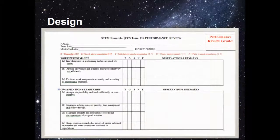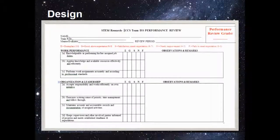We wanted to make sure that the kids would benefit from our feedback, but we did not want that assessment to interfere with the experiment process. In fact, we wanted our kids to take risks. We wanted them to experiment, and if it failed, that would be okay. And so our main form of assessment is our performance review. Our students get this performance review quarterly.